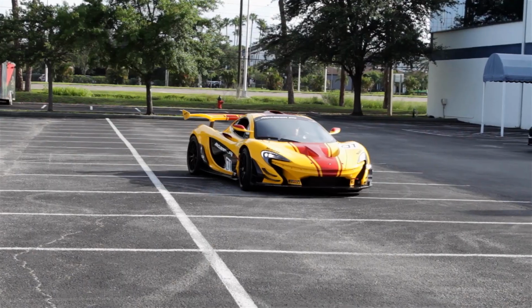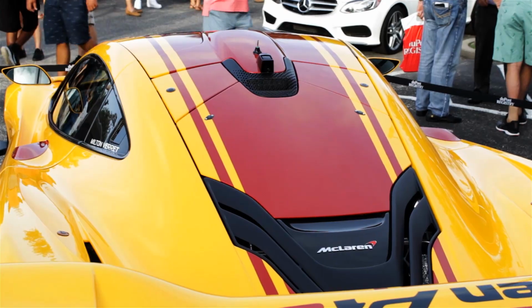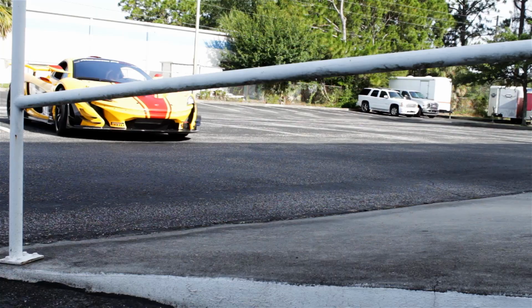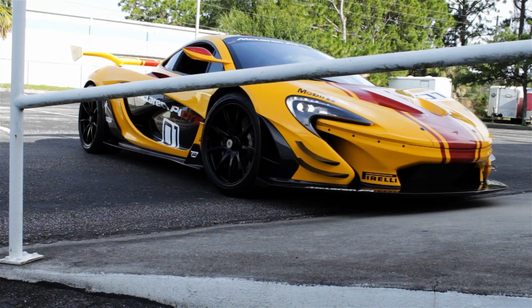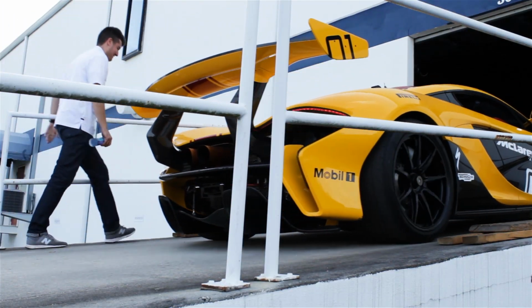Most P1 GTRs are not allowed off the track, but this one has been street legalized with a plate holder, a rear camera, and actual real side windows. It has the same 3.8-liter twin-turbocharged V8 engine as the base P1, but this one has been tuned to produce 986 bhp in conjunction with the electric motors, which is 83 more than the base P1, and a dry curb weight is just over 3,000 pounds.